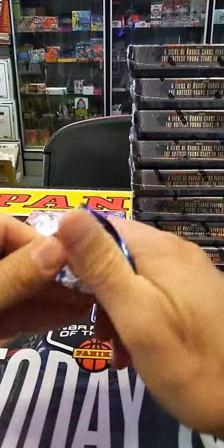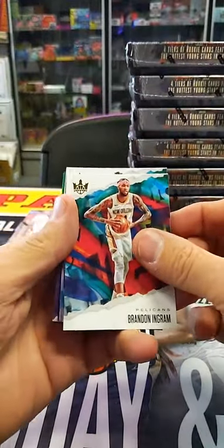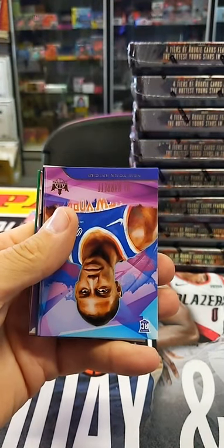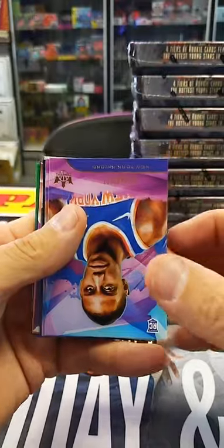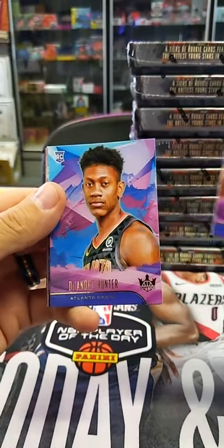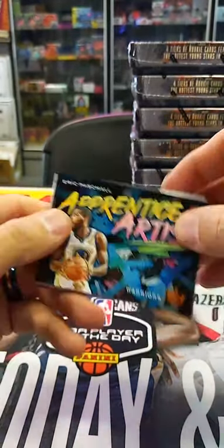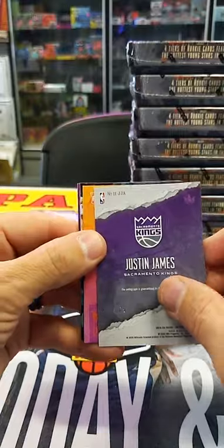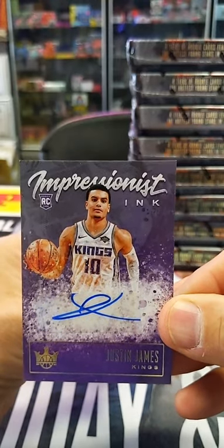Okay, box number 7. Brandon Ingram. Collin Sexton. Yeah, we'll get some things out here. RJ is crushing it, just like he just did. DeAndre Hunter. Eric Paschall. Justin James, numbered to 179. I'm going to turn this card. There's the Justin James. Going out to Jared.